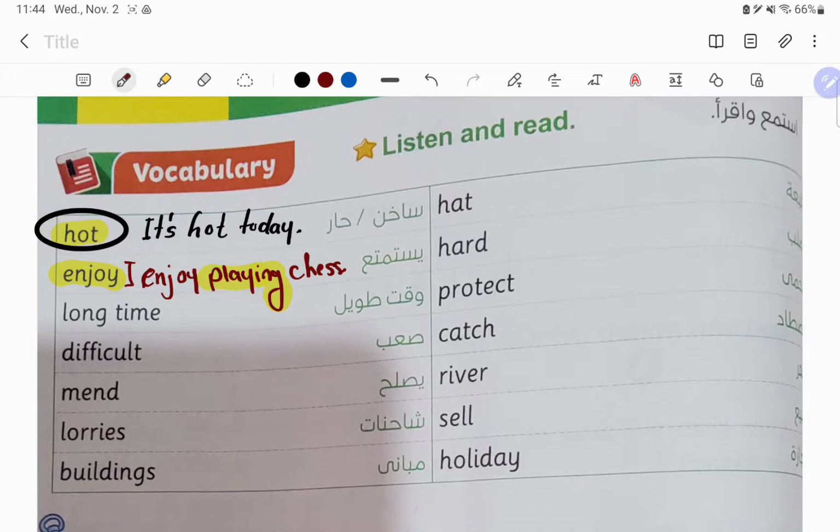The verb right after enjoy has to be verb plus ing. So I cannot say I enjoy play football. No, that's wrong. If I want to make it right, I'm just gonna get rid of the word play. And I can say I enjoy football or I enjoy playing football. So this one is correct and this one is correct.